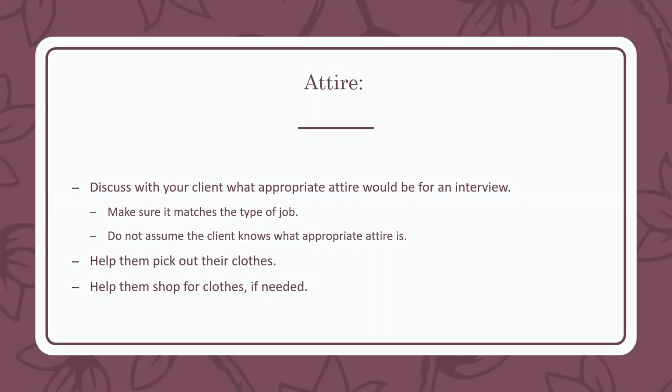So then going through, following with attire, discussing what is appropriate for the attire and making sure that it matches the job type. Obviously, you don't want to wear a tuxedo to a manufacturing warehouse, and you don't want to wear jeans and flip-flops to the lawyer's office.